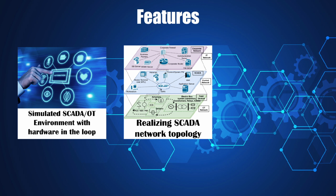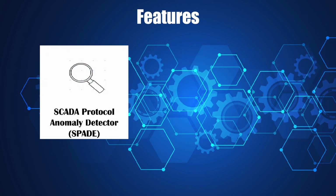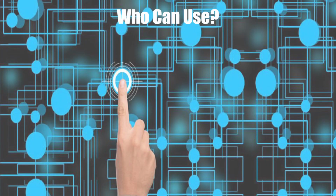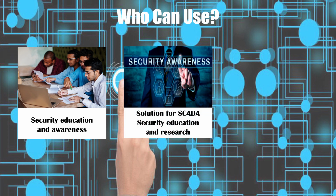topology utilizing SCADA components, a red teaming attack stack to realize attacks on the SCADA network and protocol level, a SCADA protocol anomaly detector, SPADE, supporting IEC 104 and Modbus protocols, and a training approach based on the competency level of the security expert. This would benefit individuals at different competency levels of security, that is, Level 1 with basic knowledge, Level 2 with essential knowledge, Level 3 with expert knowledge and Level 4 functioning as technical leaders.